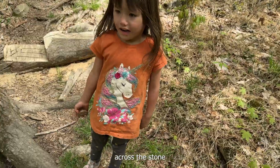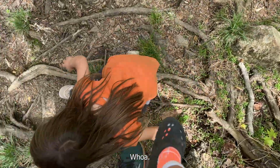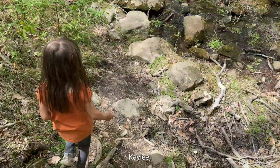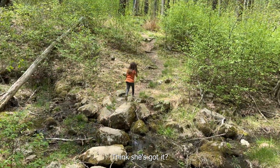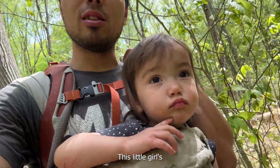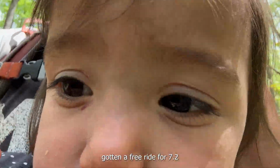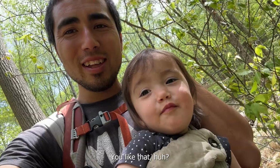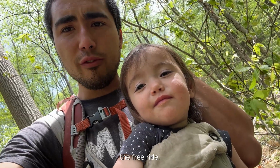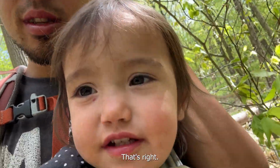Alright, you want to go across this stone bridge? See what you got. Whoa. Didn't even get to it, Kaylee. Alright, what do you think, Coyote? Think she's got it? Oh, she got it, no problem. This little girl's gotten a free ride for 7.2 miles. Yeah, you like that, huh? No, Dada gave you the free ride. Yeah, Dada. That's right.